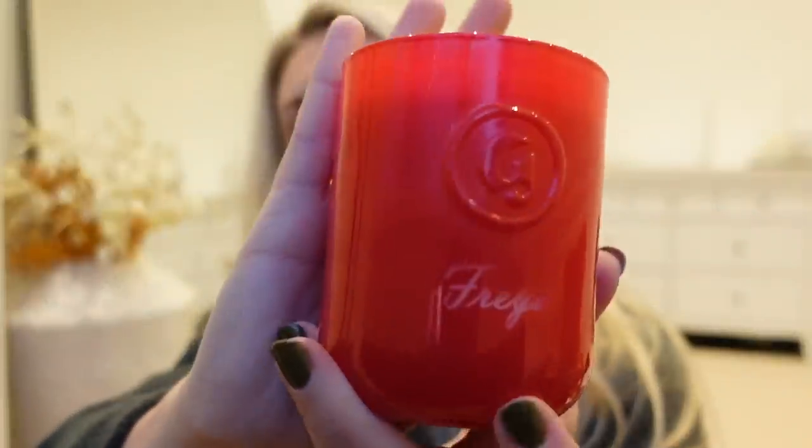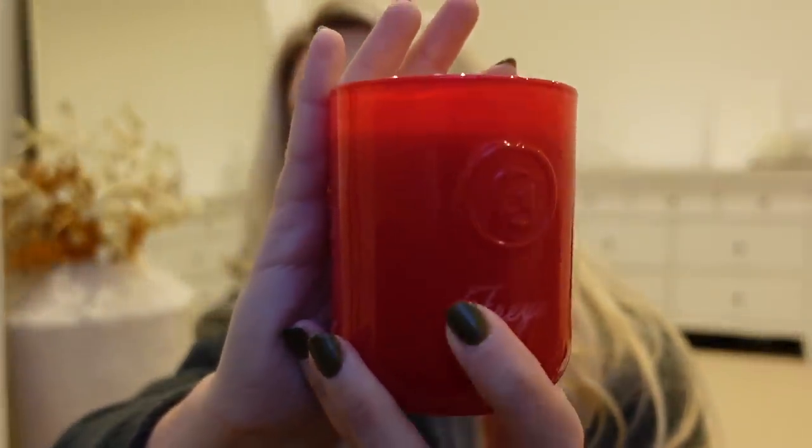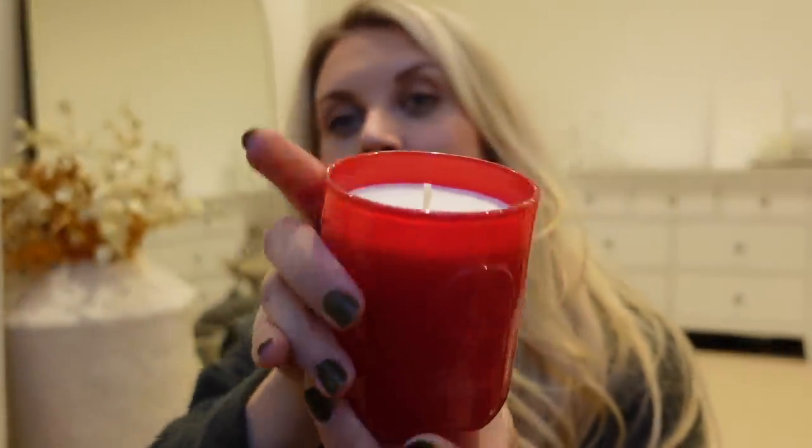Once it settles on you, it smells different on everybody. So they have these new candles, and look at that, they've actually engraved it with Freya, which is such a nice personal touch. But yeah, gorgeous festive red color, and that smells lovely. In fact, I'm going to take that downstairs and burn that today.